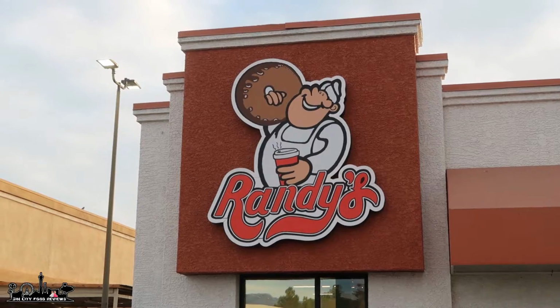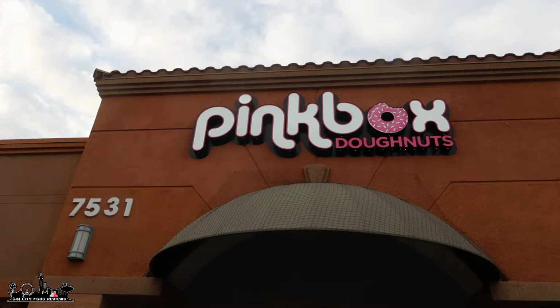This time we're at Randy's Doughnuts, and we're gonna hit up Pink Box Doughnuts. We're gonna see who has the best donuts. I've never tried either one. Mom has had a couple Pink Box here and there, but none of the donuts that we're gonna have today. Let's go in there. Randy's is the first stop. Let's go check it out and see who is the king of donuts.